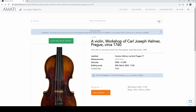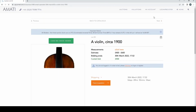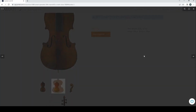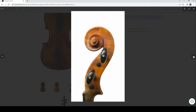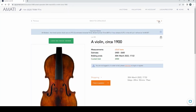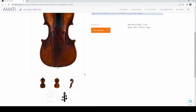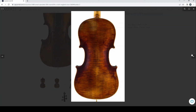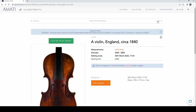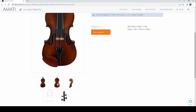Yeah, interesting violin, that one. Actually, what's the length of back on that? Yeah, 362 is quite big. Violin, circa 1900. Current bid is 400. Violin, England, circa 1840. Not so exciting on that one. Violin, Mirecourt, circa 1910. Current bid 300.